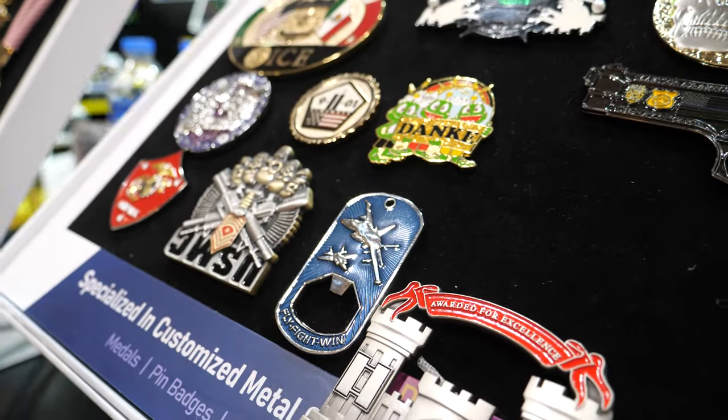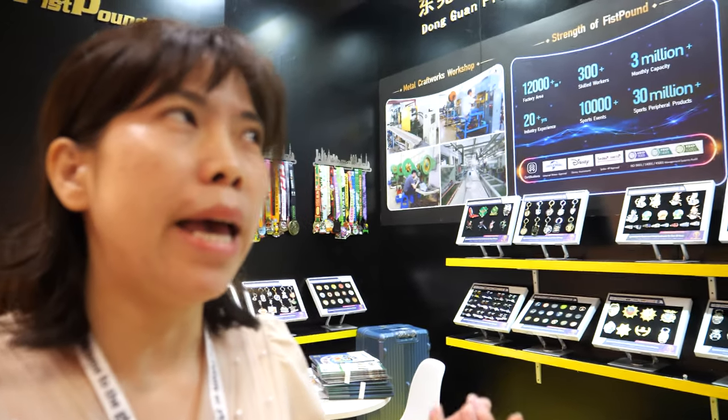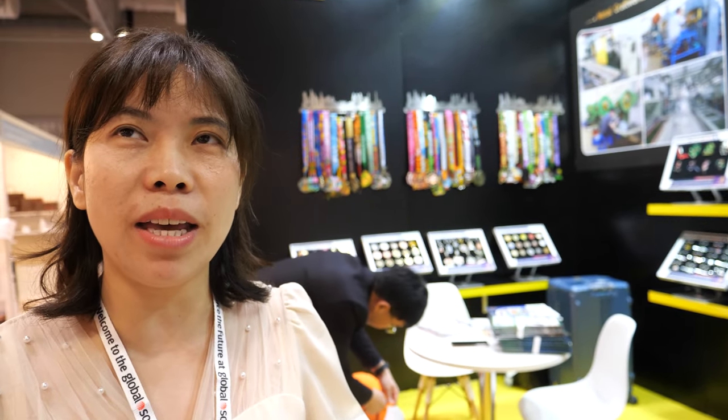How to make a new design? People send you an image file to your email? Yes. And boom, you will make it. Yes, people send us an image. Send us your logo and give us your idea. We can make the artwork for you. And you can also send us an AI file or PDF file.